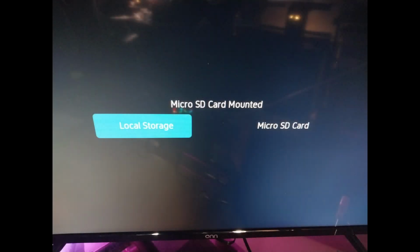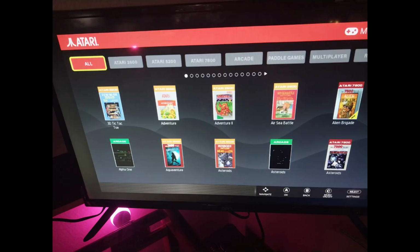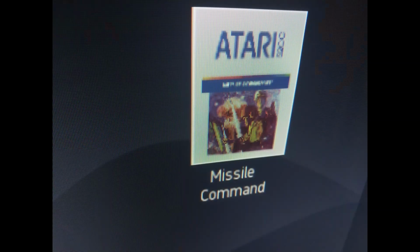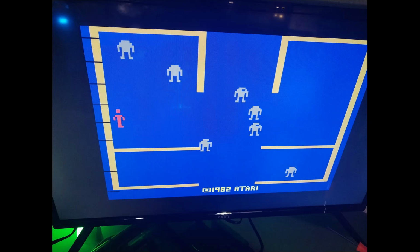Now, when you first put your SD card into the system and then turn it on, you're going to have two choices: local storage or micro SD card. Choosing local storage will get you to the main screen. From there, you can go straight to what's called the carousel, where all the games on the unit are located. You got games like Asteroids and, let's see what the next one is, Adventure, other awesome games you could choose. Once you click on one of these, a little bit of information and box art comes up, and when you click on it, it'll take you straight to the game so you can begin to play.